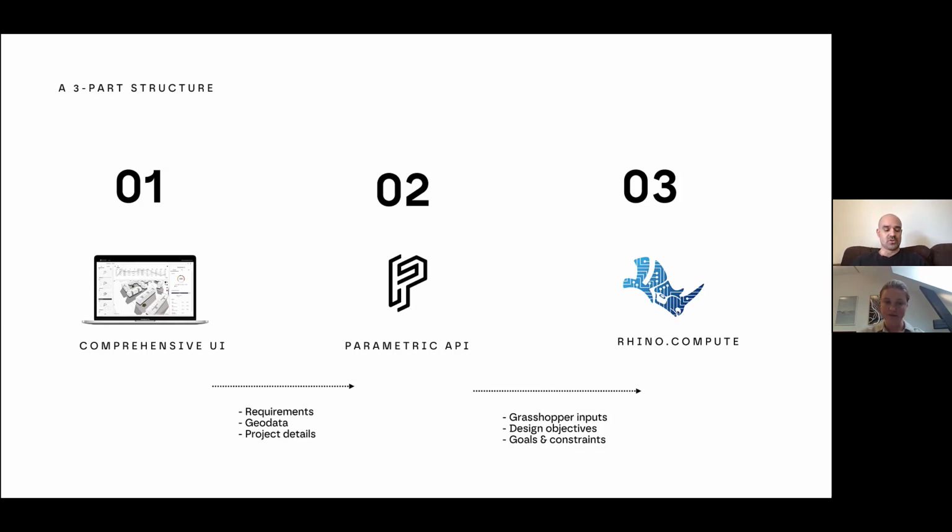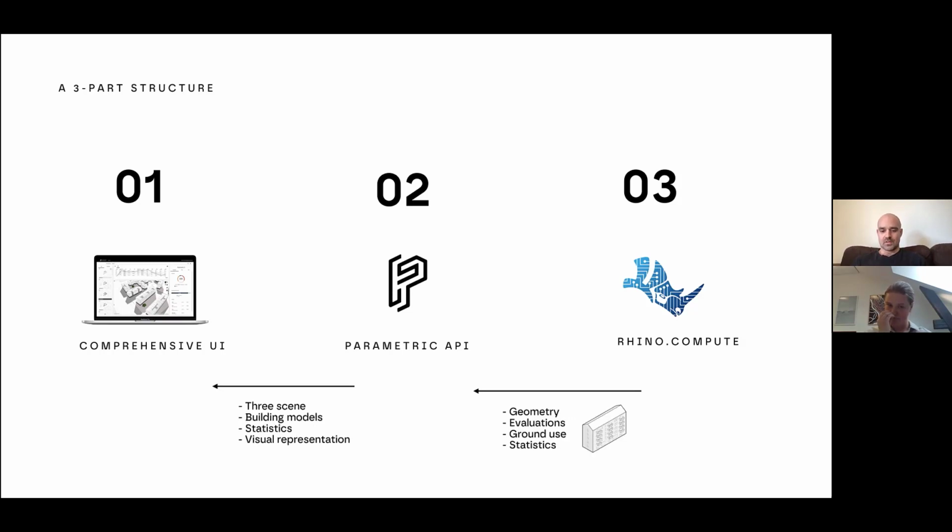So it's a 3-part solution, as you can see. We have a UI that you have just seen in the demo, and the purpose of that is to show all the data and to create stuff. And then we have our backend service. That's the centerpiece. The UI is connected to this. And from this API, we can then send our data along to the compute server that then creates all the options. You can look at the next picture. And from the compute server, we get back a bunch of data and some 3D models that will then be visualized in the UI again. So that's the basics of how the system is working.